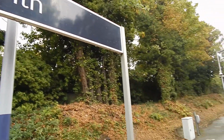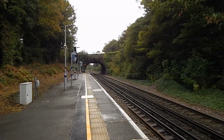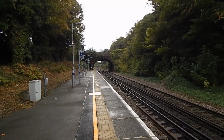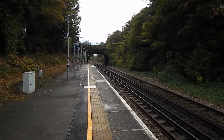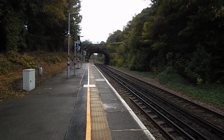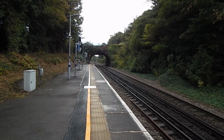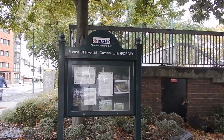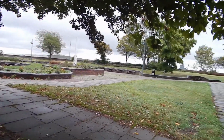It's Tuesday the 29th of September 2020 and I'm at Erith to do a walk along the London Loop long distance footpath. Weather's not been too great this morning, but hopefully it should improve. Now at Erith Riverside Gardens and the start of the London Loop.